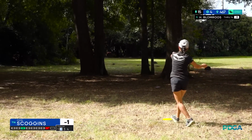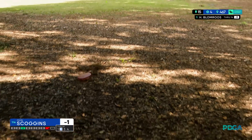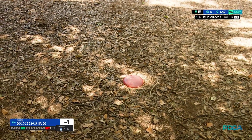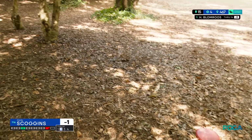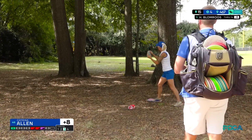Own lining up this gap. Oh, yeah. Gets a little ground play. She is inside circle 2. Oh, I think she's inside the circle. Yeah. That was a great shot.